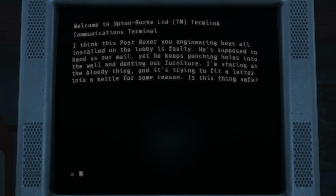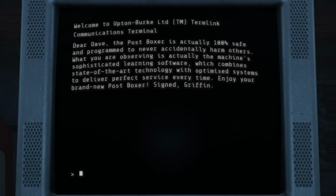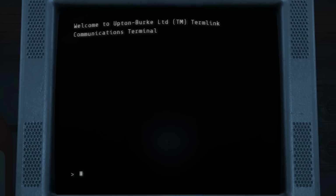Inbox. Oh, wait, no, outbox. I think this post boxer you engineering boys all installed in the lobby is faulty. He's supposed to hand us mail, yet he keeps punching holes into the wall and denting our furniture. Staring at this bloody thing is trying to fit a letter into a kettle for some reason. Is this thing safe? Doesn't sound like it. Dear Dave, the post boxer is actually 100% safe and programmed to never accidentally harm others. What you are observing is actually the machine's sophisticated learning software. Oh boy. Which combines state-of-the-art technology with optimized systems to deliver perfect service every time. So enjoy your brand new post boxer. Signed, Griffin.